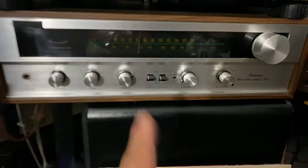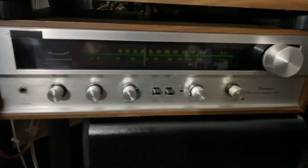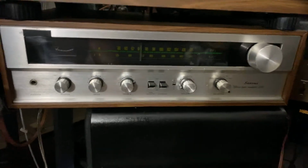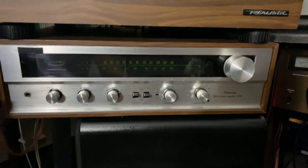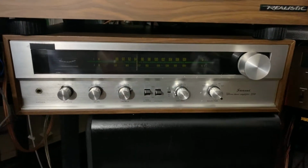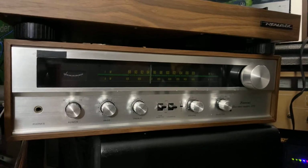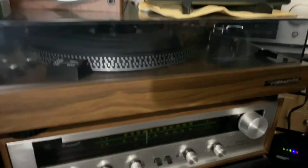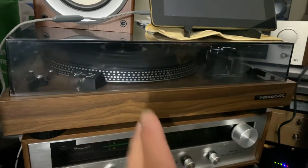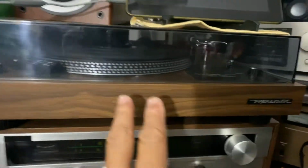So this one right here, guys, this one is really amazing. The sound of this receiver, AM FM tuner, is really amazing, and I've been using this. The solidness of the sound quality is just amazing. I really like this Sansui receiver. And so is my turntable right here. It's a vintage, very nice piece, and I love the sound of this vinyl record player. Yeah, it's realistic.